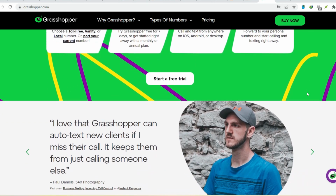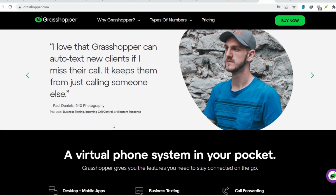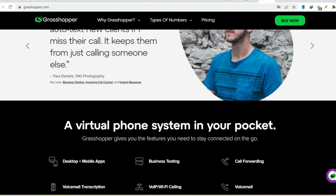Number 2. Partner. Gearing up for a small team. If you're a growing team of 2 to 4 people, the partner plan might be your sweet spot. Priced at $46 per month, billed annually. It offers everything in the Solo plan, but with some key upgrades. First, you get a whopping 32 phone numbers.